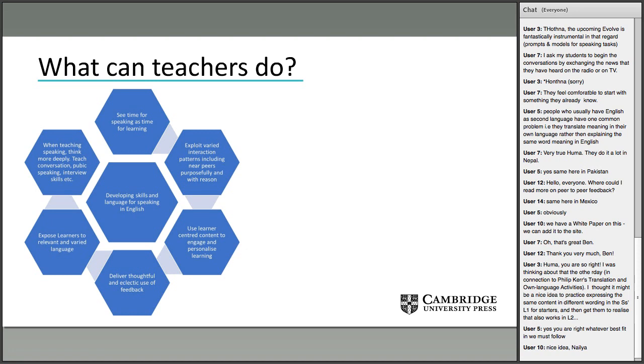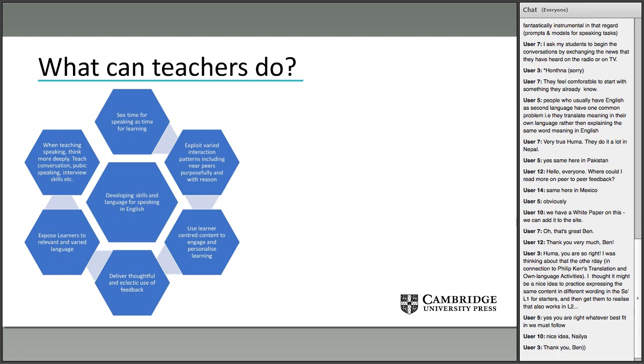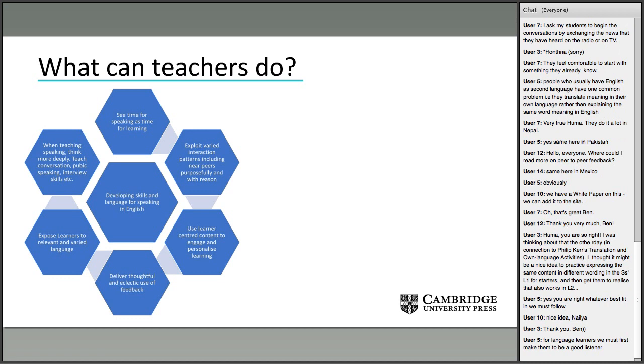So what I have here then is just a little graph to try and summarize what it is that I've talked about here. And the idea is about developing skills and language for speaking in English. So the core idea is to see time for speaking as time for learning. That way we're making time for using spoken English in the language classroom. We want to think about our interaction patterns, including using near peers in a purposeful way and with reason, so this is about making sure that they're pedagogically guided. We want to think about learner-centered content and how we can modify or adapt content in order to make it personalized.